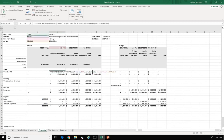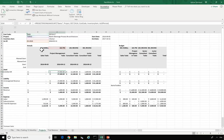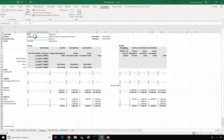So an example of one such feature is the cost code. So you can easily filter any quantity or amount that you retrieve by cost code. So unfortunately, I don't spend a lot of time in this presentation looking at projects, but if this is something that you're interested in, I would be happy to make a separate presentation that focuses just on the project features. But just keep in mind that it works the same way as the GL functions. Whenever you make a change, everything is live.